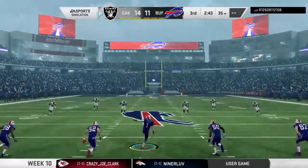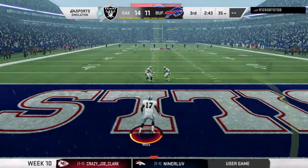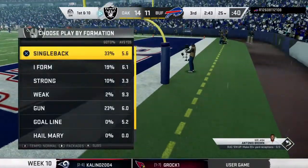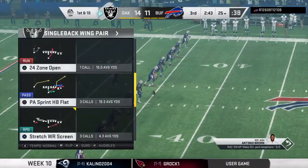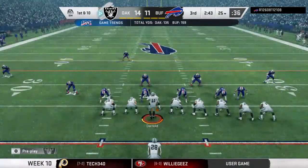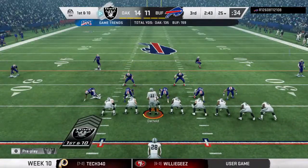Brown now to kick it away after the touchdown. And they will not get a chance to return this one as it's through the end zone for a touchback. The Raider offense is set to get this drive started.